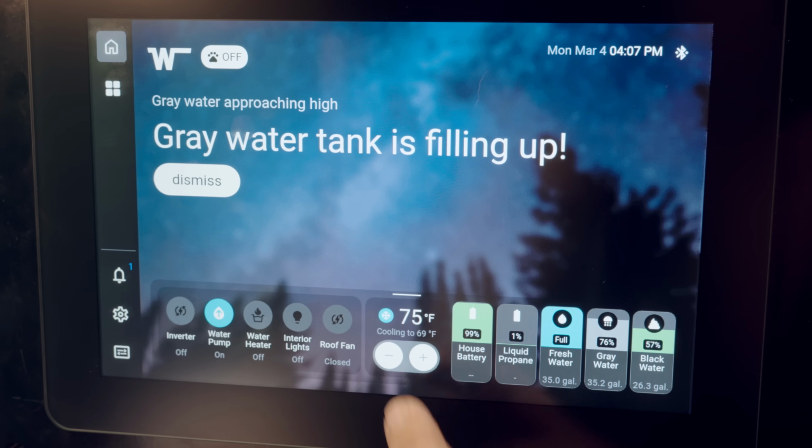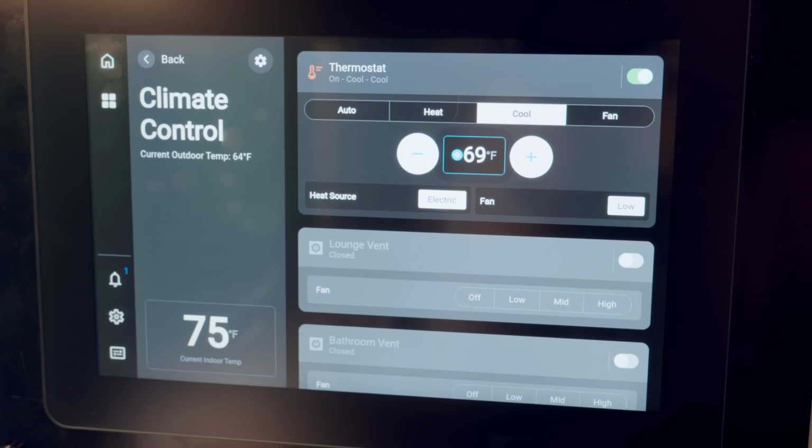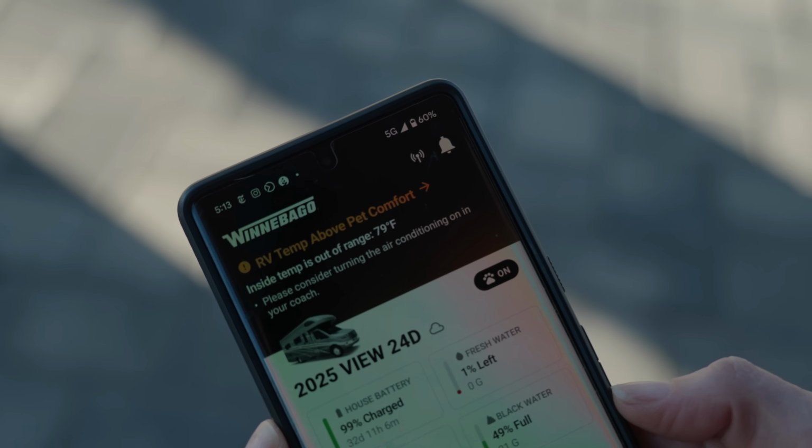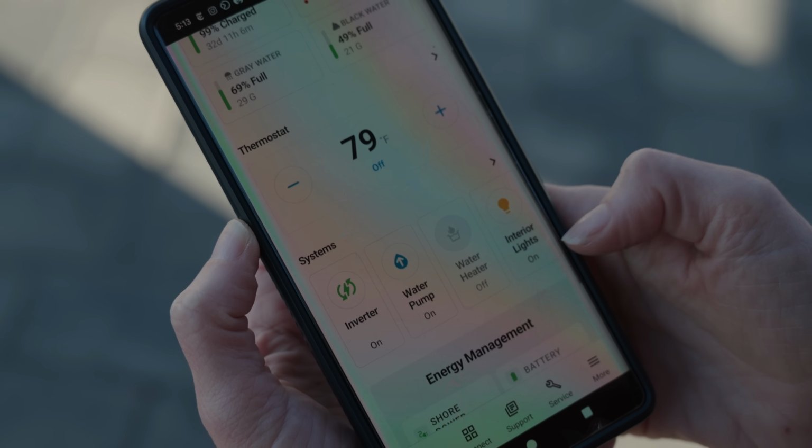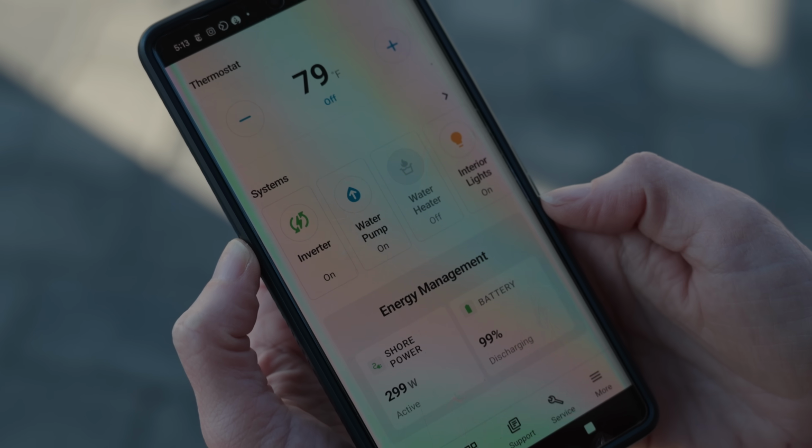What is so unique about Winnebago Connect? I've heard technology is scary, right? You're like, oh my gosh, it's something new I have to learn. But with RVs, when you have all of these new components that you're already getting familiar with, having that buddy, that smart system controlling everything for you, actually brings the anxiety level down a lot.